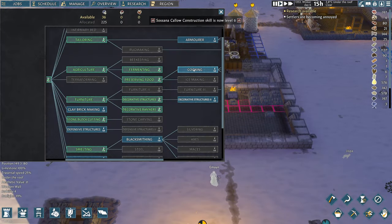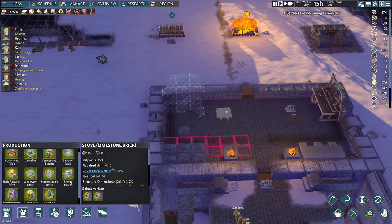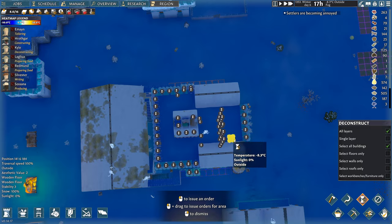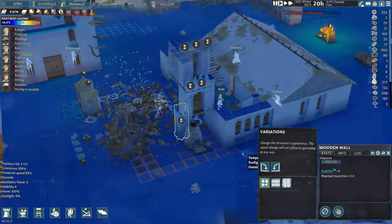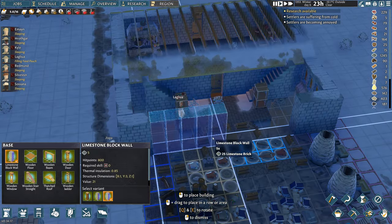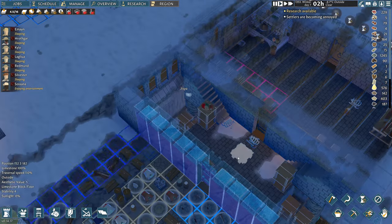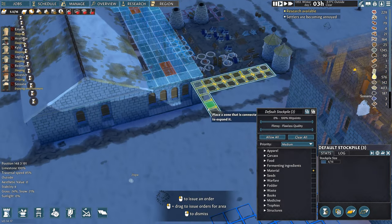We have now done enough studying to learn cooking. It's now time to bring down the old home. I then begin to construct the outdoor work area.